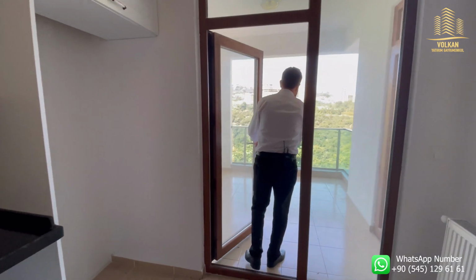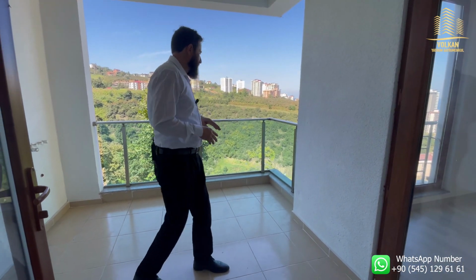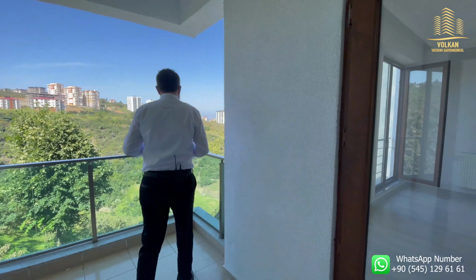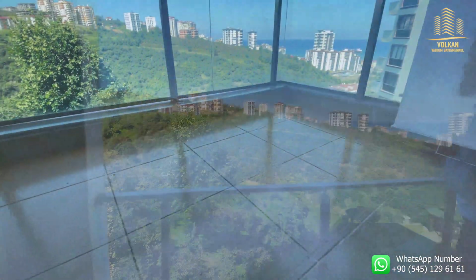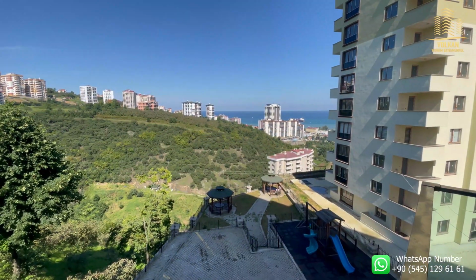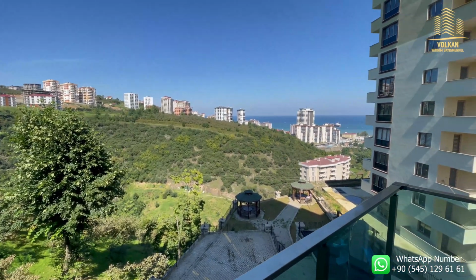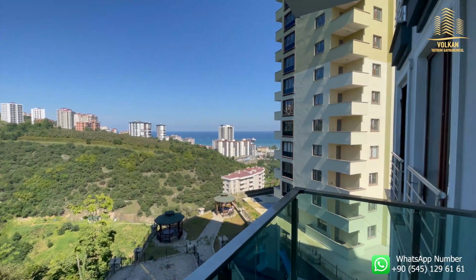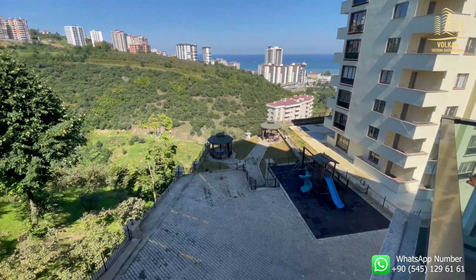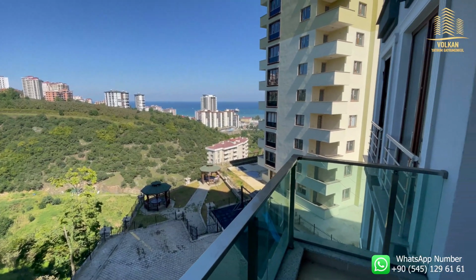Let's continue from the kitchen to the balcony. You have two doors for your balcony. You can exit from the kitchen and living room to the balcony. As we reach the balcony, we have a very beautiful sea view and nature view. Really, the nature looks very nice from this balcony, and you can see your sitting room and playground. When your children play in the garden, you can see them from this balcony.